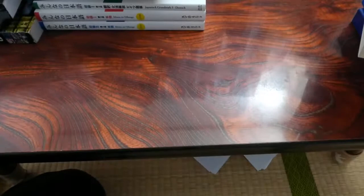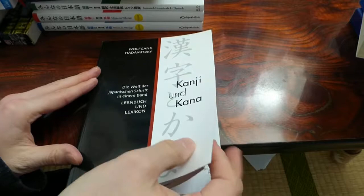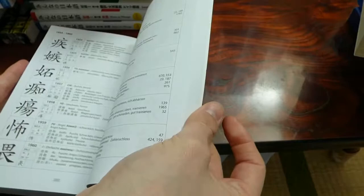Speaking of kanji, we'll go with Kanji and Kana. This is, again, in German, same author as the other book, different publishing house, though. It goes over all the writing systems, the base 2000 kanji you're going to need. I'd recommend it for practice and learning meanings and whatnot.